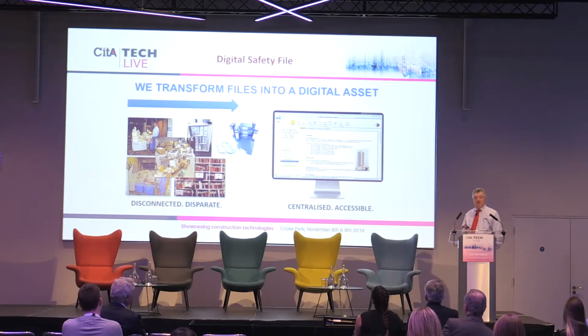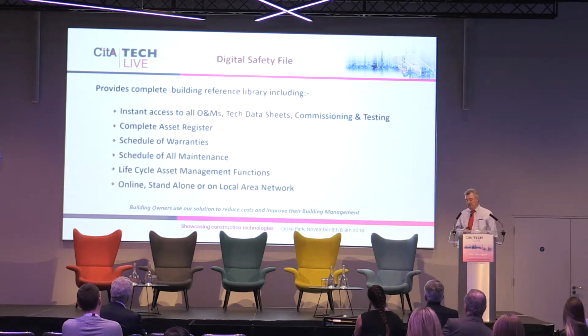But what we want to try and achieve, and we're doing that on most of the projects that we're working on at the moment, is to transform that collection of information into a digital asset that the building owner can use for the next 25 to 30 years of occupation in a building.